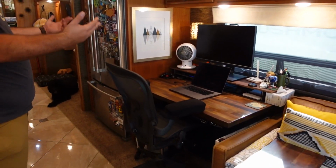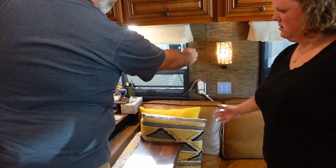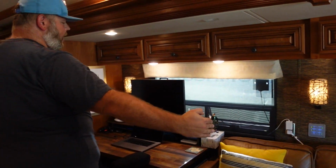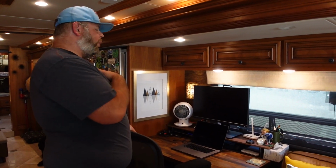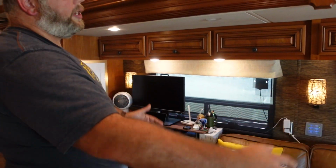We took that completely out. It came out to like here, and this was kind of the end of the dinette section, where that little seam is, and there's the outlet right there. We felt like we were willing to lose the dinette and that dedicated place to eat to get me a space to work, and also gain extra space on the couch.